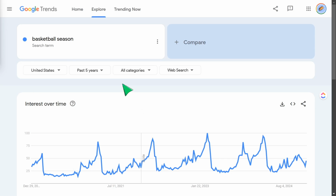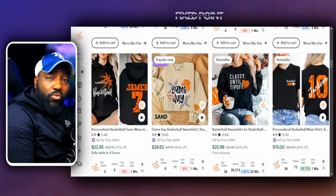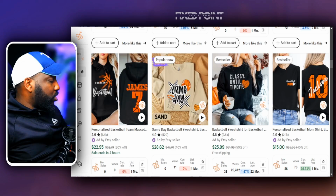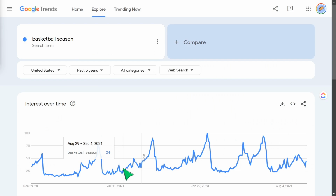All right, so here we are in Google Trends, and we're just doing a quick search on basketball season. The reason we want to do this is that before we create any type of sport design, we definitely want to understand the interest and where the overall peak is. And that's one thing about selling sport products in general: there's interest all throughout the year, because sports are played during the peak seasons, but also throughout the entire year, either for practice or just for people representing their team. So there's a lot of opportunities here.